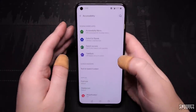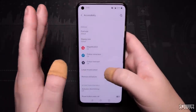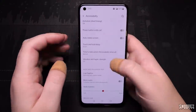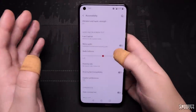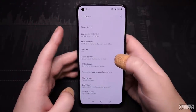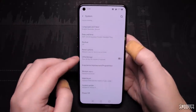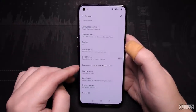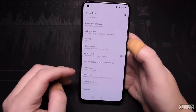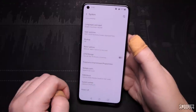We have all the default options, which we have seen on previous devices before, like font size, display size, magnification, remove animations. We could do that, but I'll leave it. Power button ends call, vibration and haptic strength, live captions, all that good stuff in here if you require any of this. Languages and input, we have the standard Gboard as well, which is all good. Date and time, backup, reset options, OTG storage is currently off, experience improvement programs, which I haven't gone into, multiple users, RAM boost, we'll just leave that on, system update, we're all good in that department, and power off, so you can just switch the phone off from here if you want to.